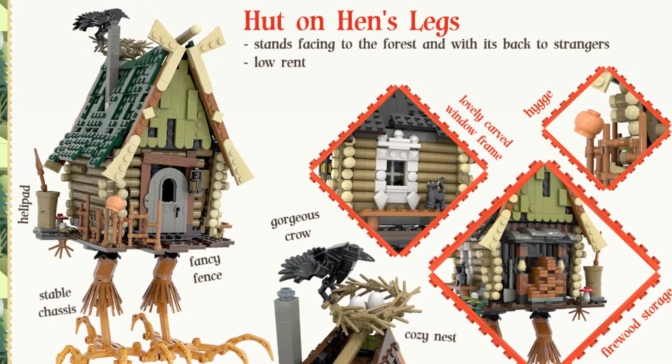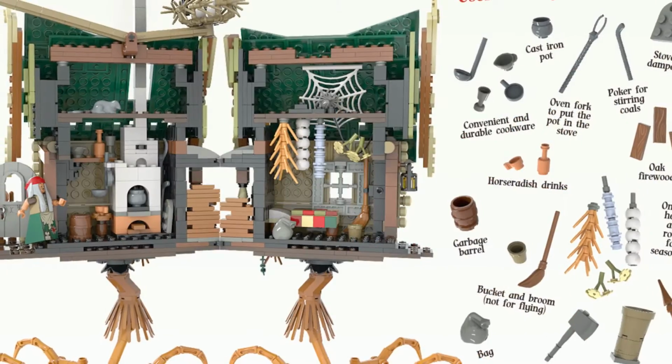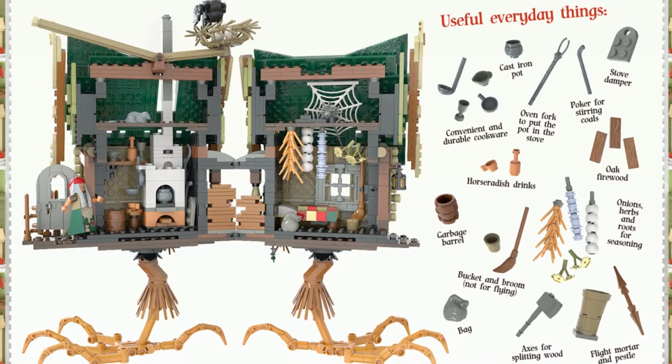I have no idea what the set is. It's a house with legs. I know Baba Yaga is folklore. I don't know which folklore it is, though. I don't see LEGO making this set.